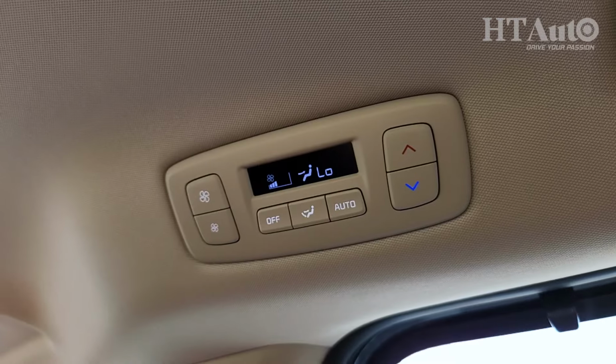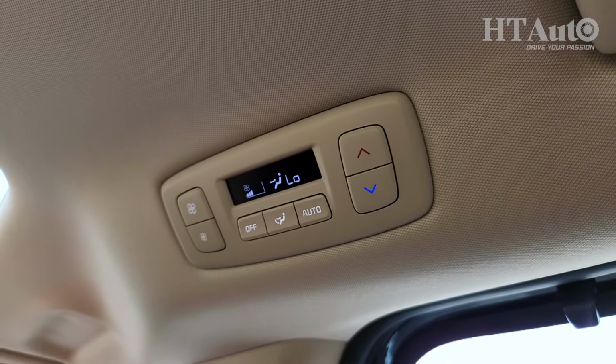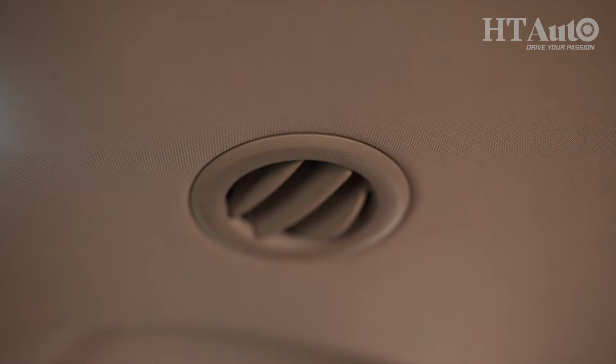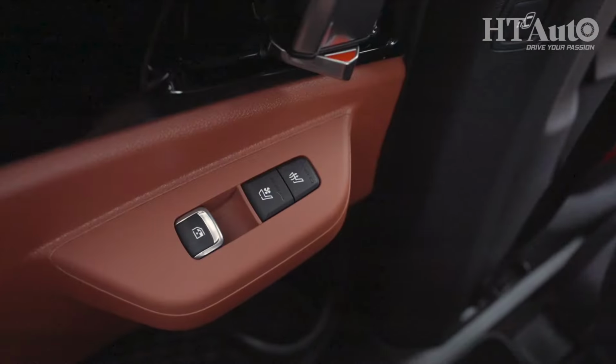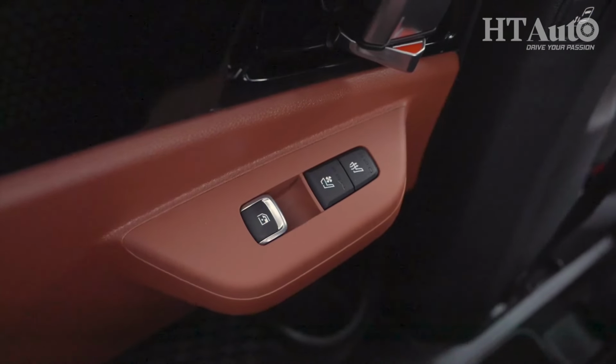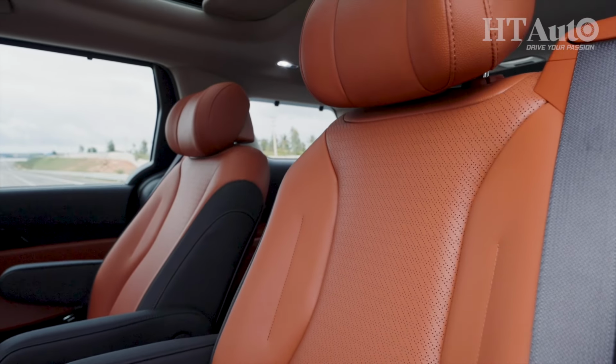You get 3-zone climate control. The buttons here on the side and the vents do a good job of keeping you cool. Speaking of keeping you cool, these seats here, both of them also get cooling functionality, and if you're somewhere in the northern parts of the country, you also get heating functionality on these seats.